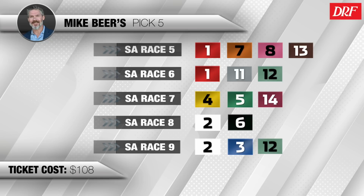And I just thought there were some other horses of interest in that race who could maybe get the job done. And obviously, if you can beat a horse like her in a pick 5, it could really blow up your ticket in a pretty big way. So I left her out. We'll see how quickly I get knocked out of this pick 5. It could be really early, in leg number 2.